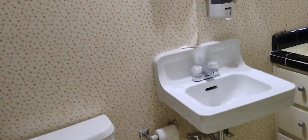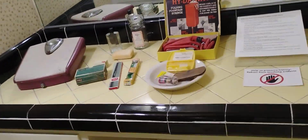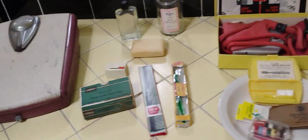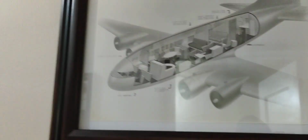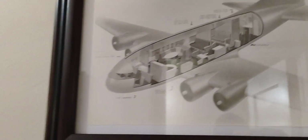There's the restroom and some of the things that were left in Howard Hughes' bathroom. I like that tile. Oh, look at that. That's a window, so it looks like this section must have been an add-on over here. There's the Spruce Goose, Hercules.